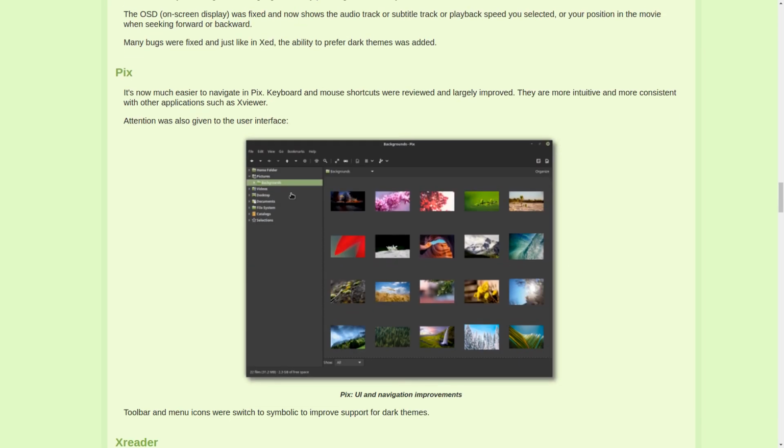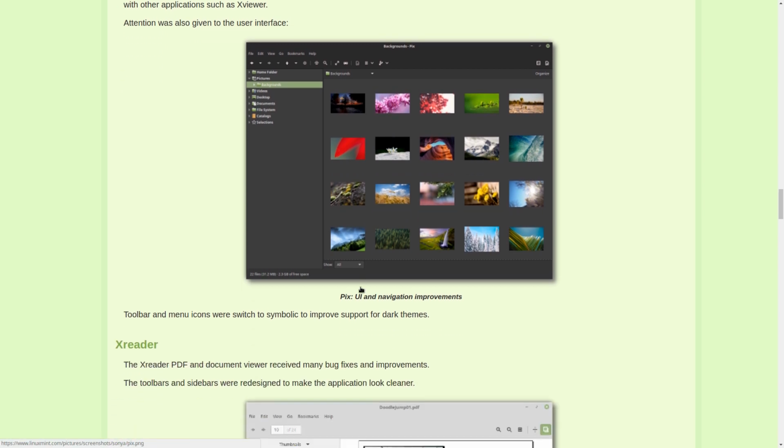Pix is also the picture manager-ish thing for Linux Mint. They say it's now much easier to navigate around. Keyboard and mouse shortcuts were reviewed and largely improved. They are more intuitive and more consistent with other applications such as XViewer. And it also says that they paid much attention to the user interface to make it flow together.